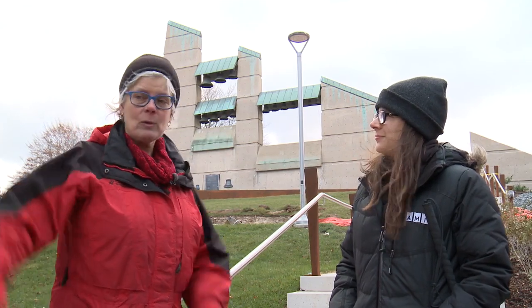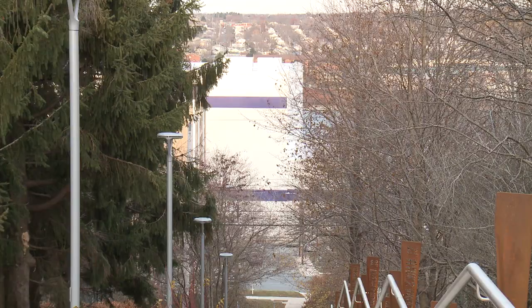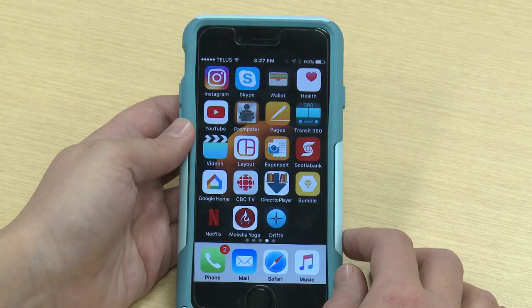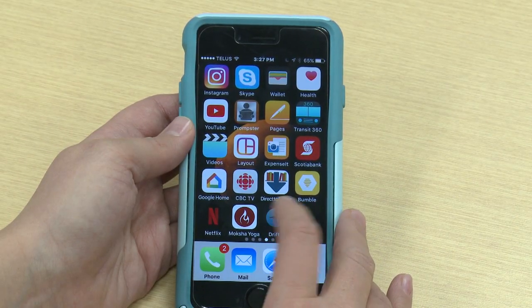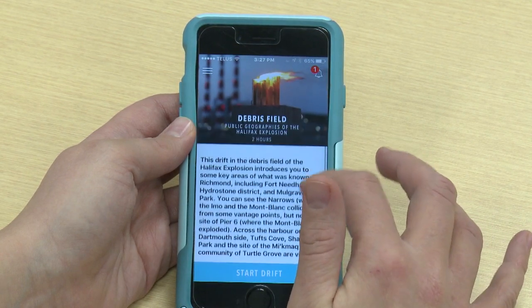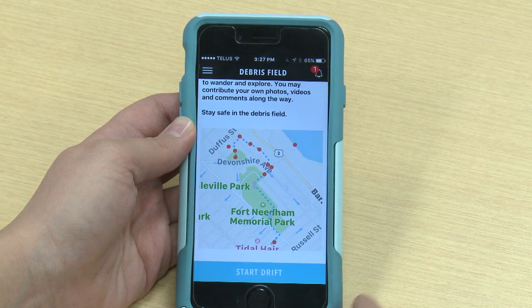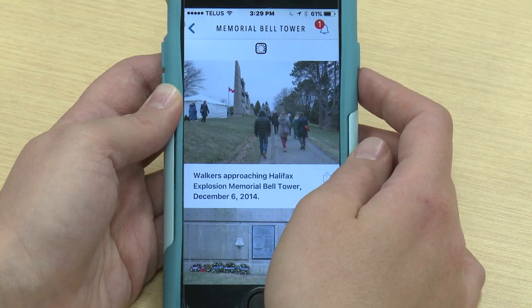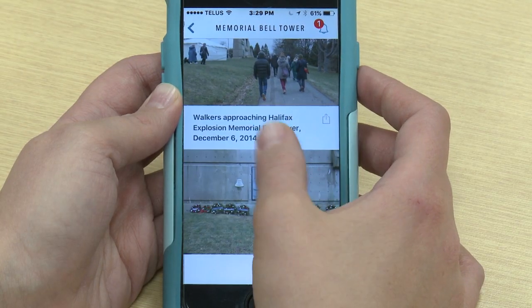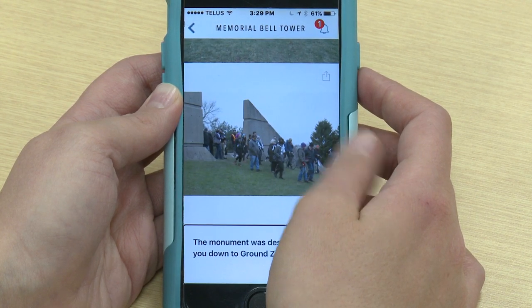And then the other point that we have here is the gap itself, the staircase, and what we call the gap between the trees, which is this line that carries you right down to ground zero. At each point of interest on the map, the app gives photos, descriptions, and often video. Users can leave comments and even upload their own content. The text information at each location is accessible with voiceover, although the map is not. The monument was designed to let you down to ground zero.